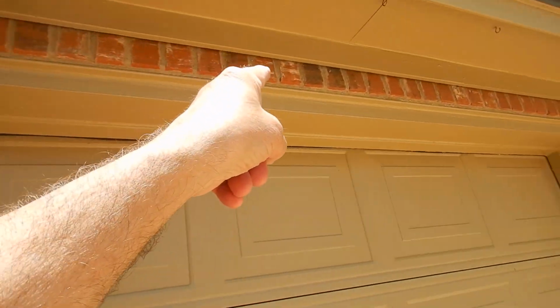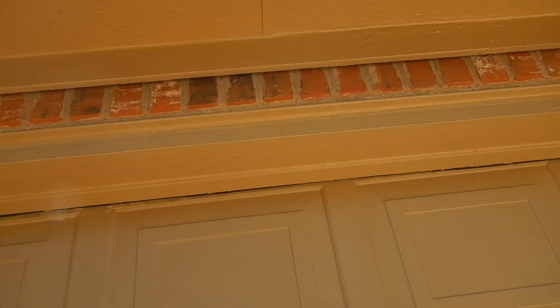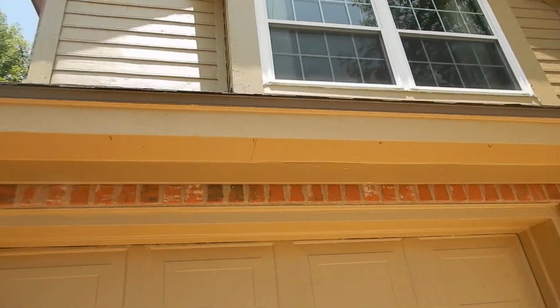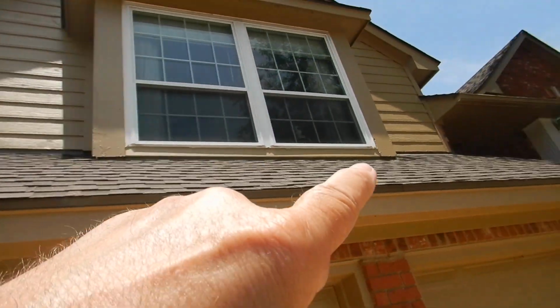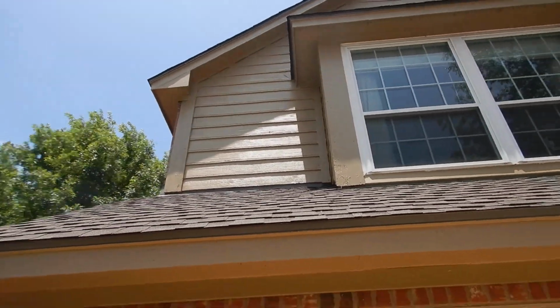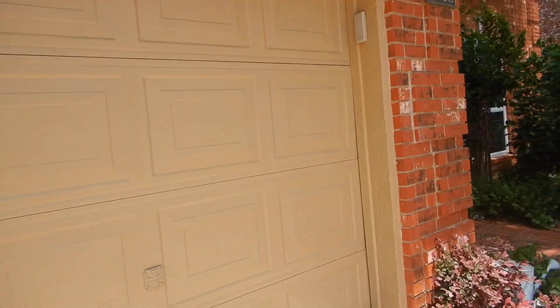We do not have weep holes. I know it's only one brick, but we've disrupted the drainage pipe. So we should have two weep holes over each one of these doors. Coming on along, we can see that we've got some repairs. Lots of fresh exterior paint. That's nice. This door is the east door.